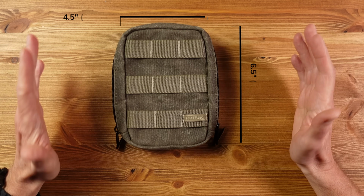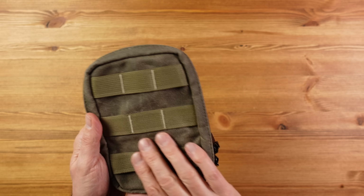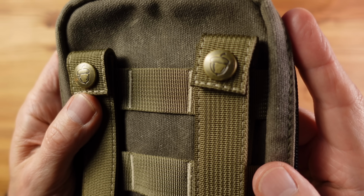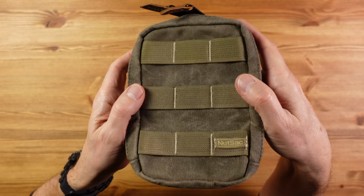and this comes in at 6.5 by 4.5 by 1.5 inches. It's made from heavy duty waxed canvas and is relatively heavy at 160 grams. It has the PALS MOLLE webbing on the back for attaching this to the pack, and also on the front in this case, and this can be used to hold gear in place such as flashlights, pens or knives, etc.